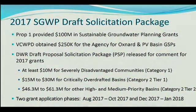The Department of Water Resources has issued their draft proposal solicitation package for this round of the Sustainable Groundwater Planning Grants, which is Prop 1 funded, $100 million statewide for sustainable management planning. Ventura County Watershed Protection District, on behalf of the agency, obtained $250,000 for development of the Oxnard and Pleasant Valley GSPs in the first round, in 2015 or 2016, before my time. That grant is something that we're administering and receiving funds on.